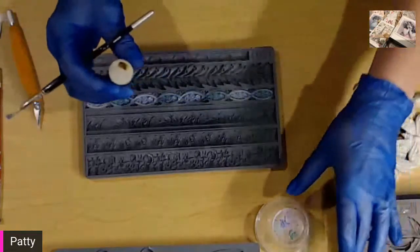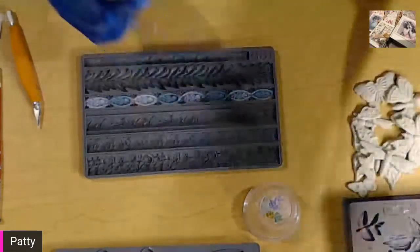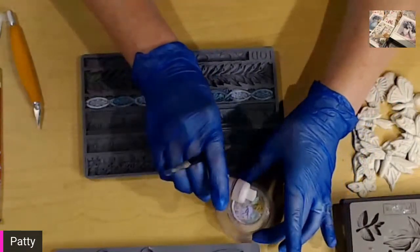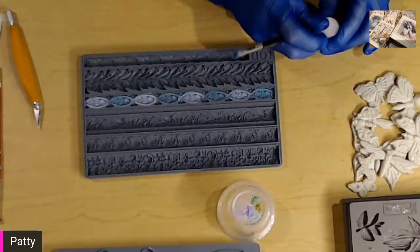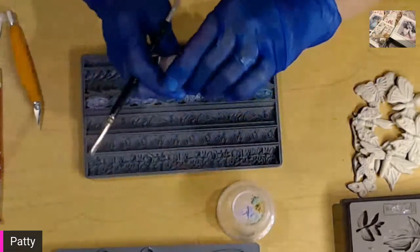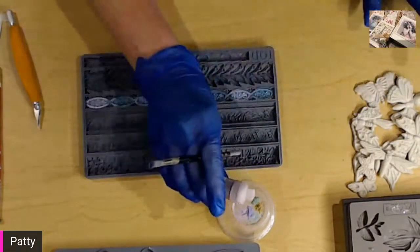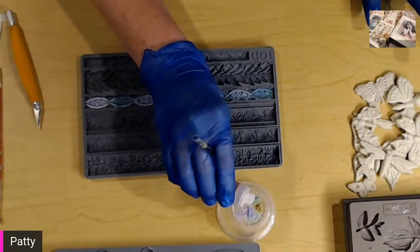Oh, I just almost poked. If I didn't have my glasses on, I would have poked myself right in the eye. Did you hear that? That would have been bad. What did you almost poke yourself with? My fingernail. Oh, good grief. I jabbed my glasses with it. Did I not open that one? No, it's open. Okay, maybe it's not open. It was not open. It is now. Come on. There it goes.